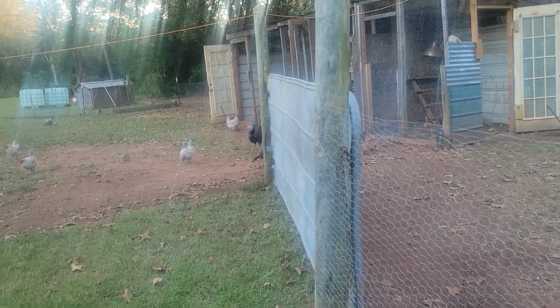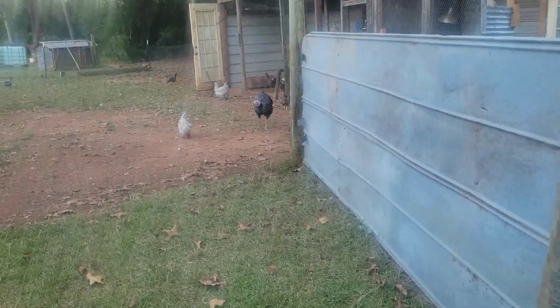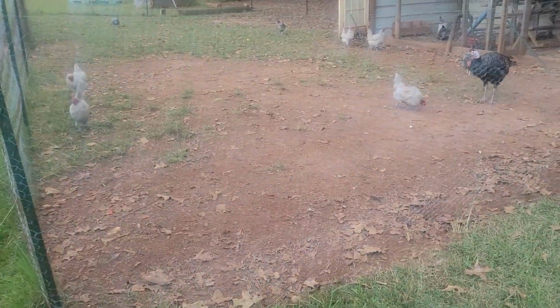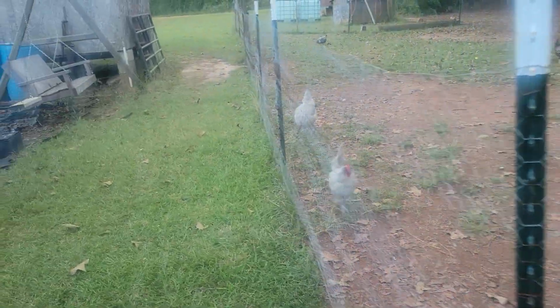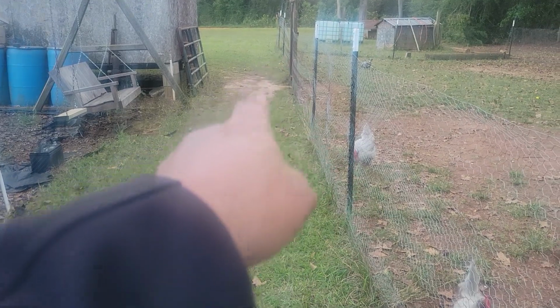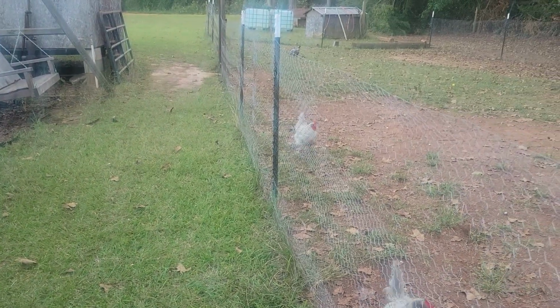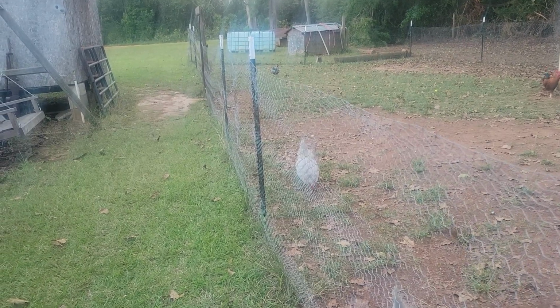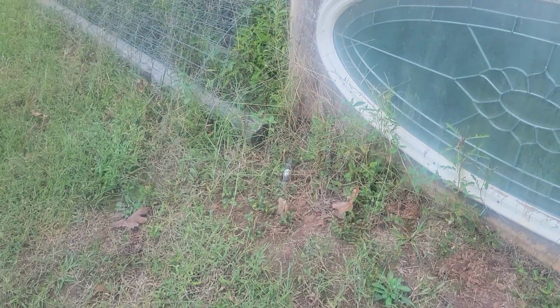But I got her back in there, and everything else has been fine. Well, I got home today, and there is a turkey running out here. So he came running right up the fence line just like all the other chickens when I drive up, but he was outside the fence. So I get to looking, and of course there's turkey scat all over the ground over here.